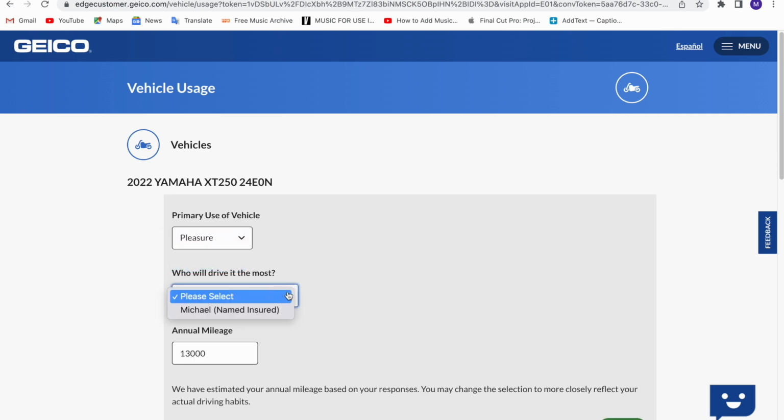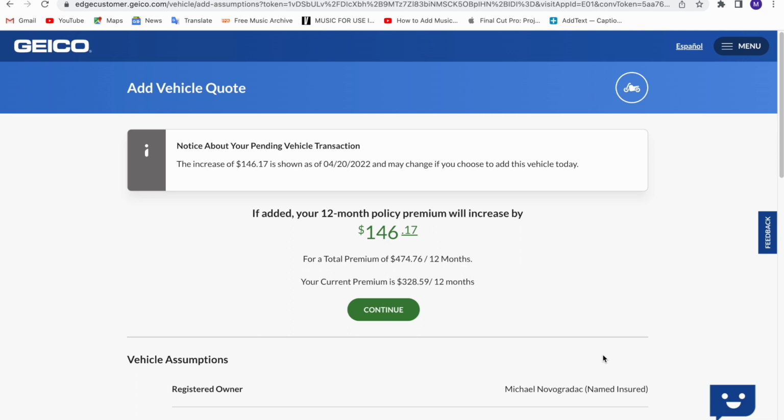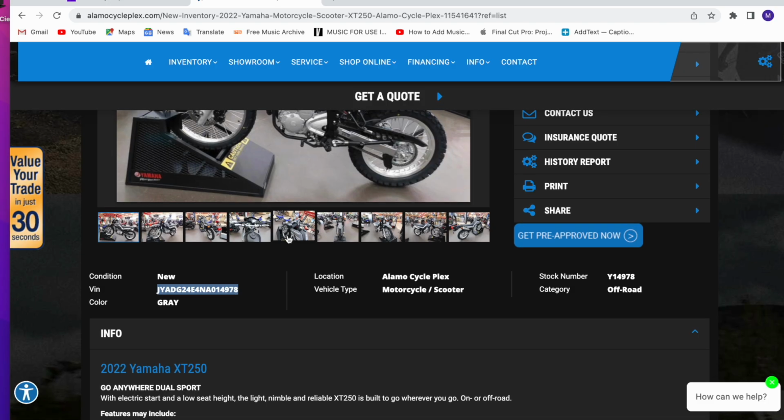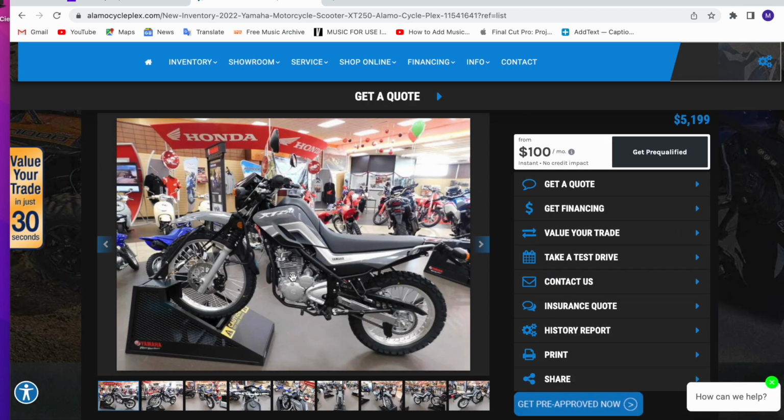Who will drive it the most? Me. Okay, so there's my current vehicles. Continue. So it's coming back and saying that I'm going to pay $146.17 for this motorcycle for 1 year on insurance. Anyway, what you're looking for here is if you buy this motorcycle, it's going to cost you $146 a year for insurance if you're 60 years old.